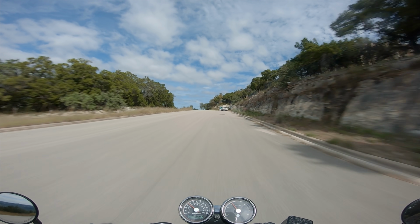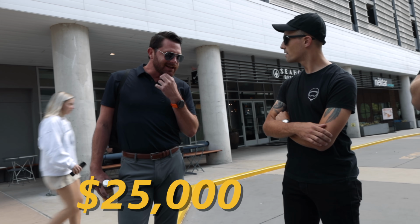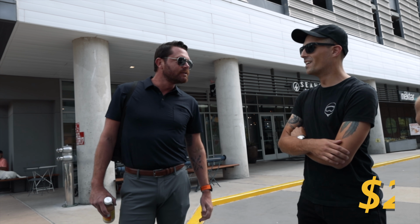Like, I love that about it. You know, it's a cheap bike you can get into, enjoy it, looks great. People thought it cost $25,000 on the side of the road, so clearly it has curb appeal. Very surprising on the Royal Enfield GT. Yeah, it was a cool day.